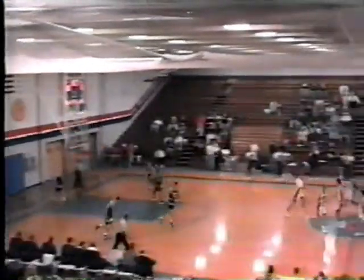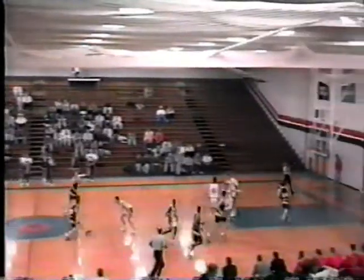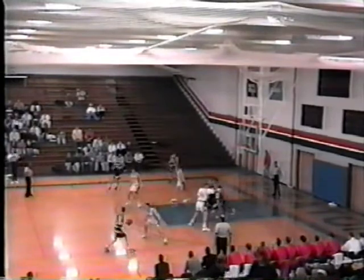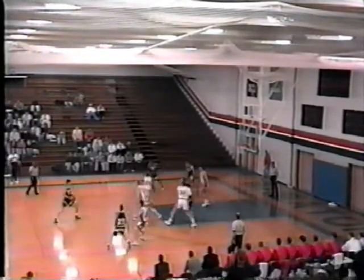Nadelhofer's adding a great boost for the Crusaders this year so far on the boards, averaging about two or three a game, which is great for a point guard. Crusaders strike first here, 2-0, 19:15 to go, first half.